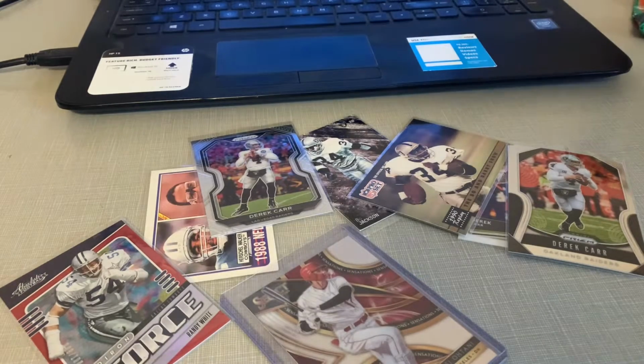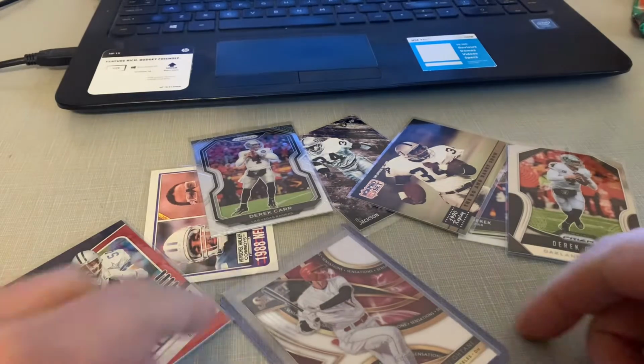We're sitting down to send out some cards this morning. We've got just a small handful of cards. I think it's 3 orders. Go through them here real quick.